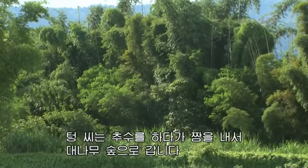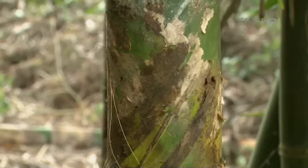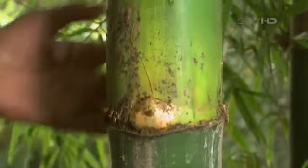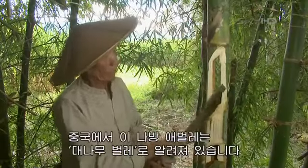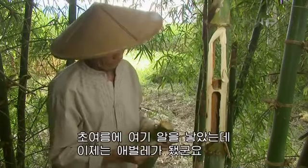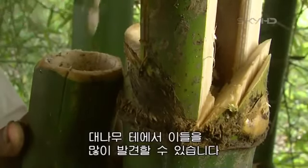Taking a break from rice harvesting, Mr. Tan makes his way to the bamboo grove. He is looking for something. This is a bamboo borer. This moth larva is known in China as a bamboo insect. Eggs were laid here in the early summer, and they have now grown into larvae. Many of these larvae can be found at the nodes of the bamboo.